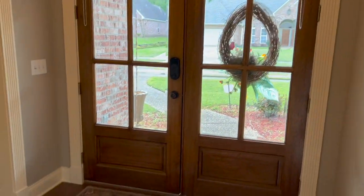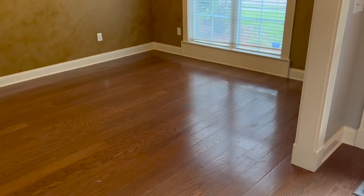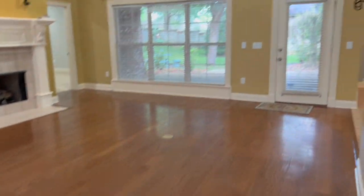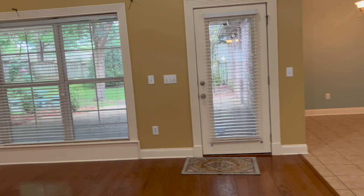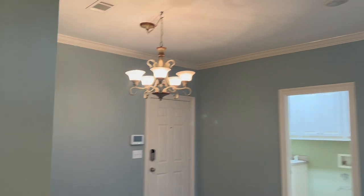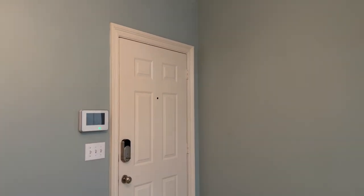Once you walk into the front door, we then enter the family dining room. It has a nice little chandelier and a huge window to look outdoors. And then we walk into the living room, where we have a door to enter the backyard as well as a fireplace. And then here's our kitchen, where we have another little dining area right here. Another door to enter the garage. I think it's just the garage.